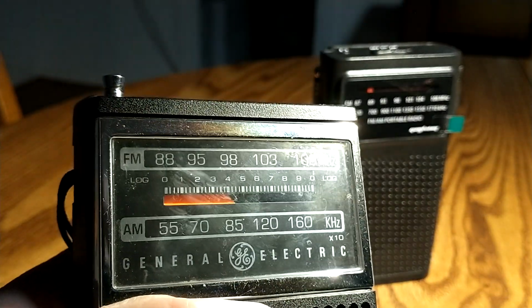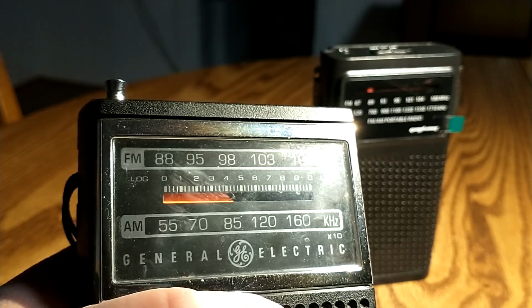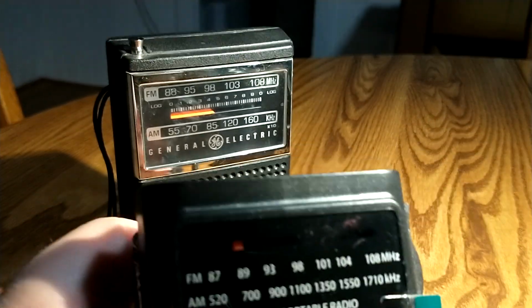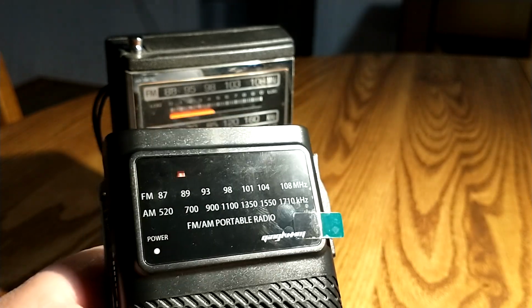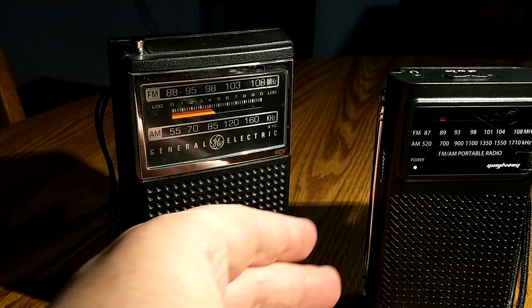The dial on this is easy to read. This one's fairly clearly marked, but not nearly as easy to read, size wise, the font and whatnot, as this GE.